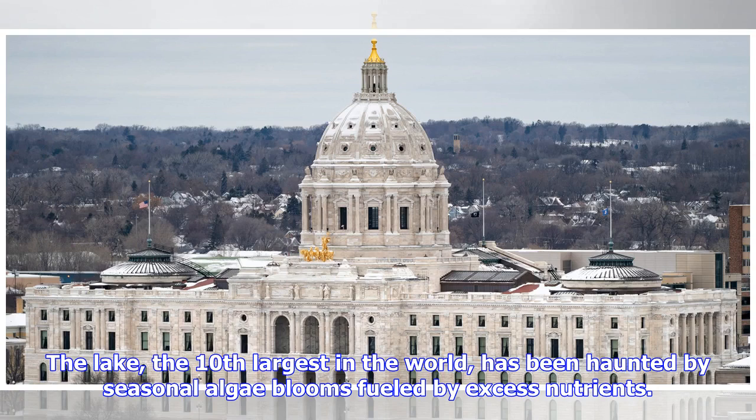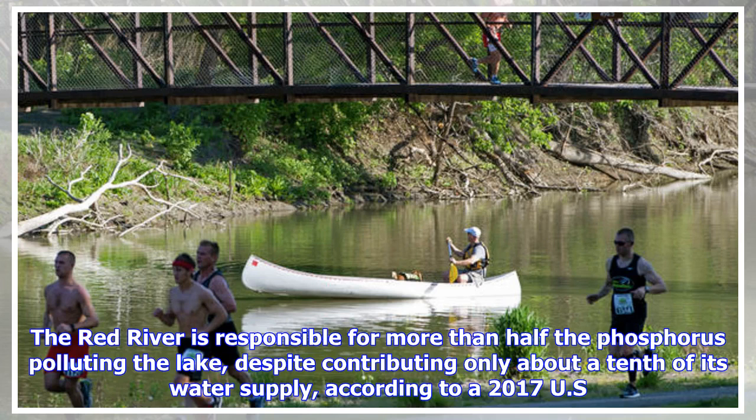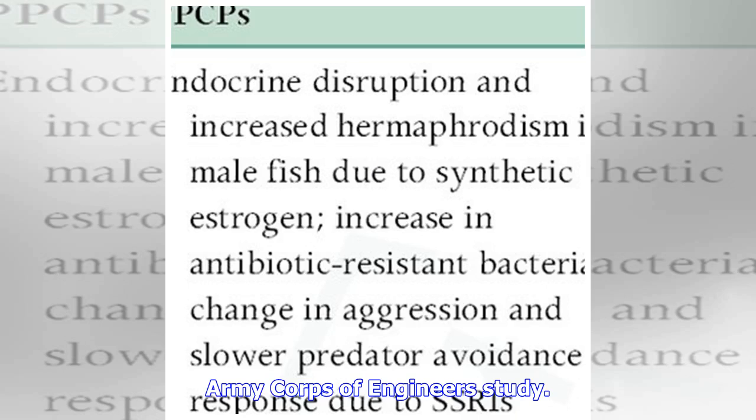The lake, the 10th largest in the world, has been haunted by seasonal algae blooms fueled by excess nutrients. The Red River is responsible for more than half the phosphorus polluting the lake, despite contributing only about a tenth of its water supply, according to a 2017 U.S. Army Corps of Engineers study.